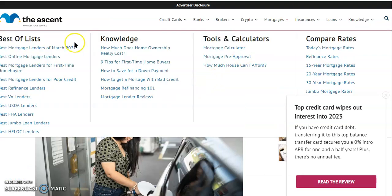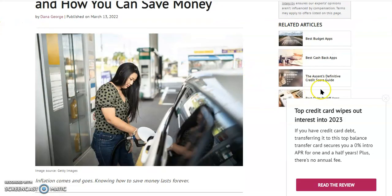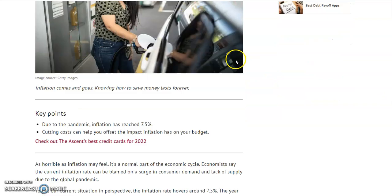This is the next stop today, and this is The Fool, and the title of the article, it's a Motley Fool service by Dana George. Never trust anybody with two first names, right? I don't even know what that means. 6 expenses on the rise in 2022 and how you can save money, and how we can save money, right? I'm going to close this because it kind of gets rid of the article here.